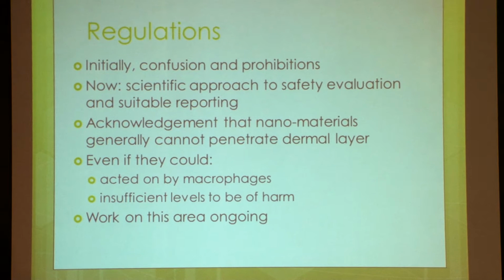So let's have a look at some of the regulations now. What do the regulators say? Initially, there was a lot of confusion and there were prohibitions, and it was a bit of a knee-jerk reaction, but let's face it, the regulators are there to help ensure consumer safety. So until they know better, they're going to be cautious. And that's good. We want that. We want to be able to use cosmetics and know and assume that they're safe to use.